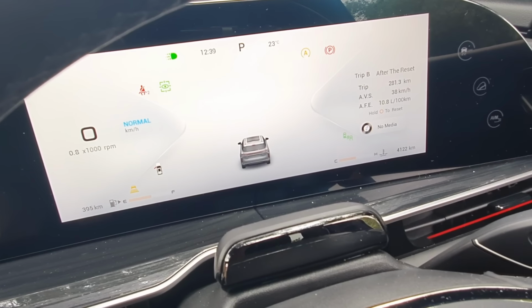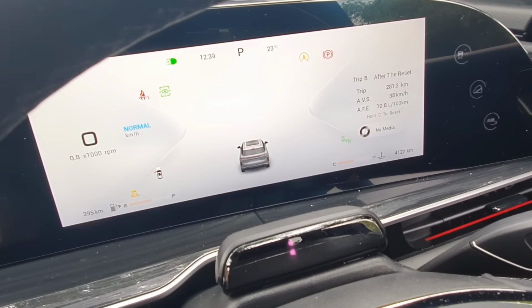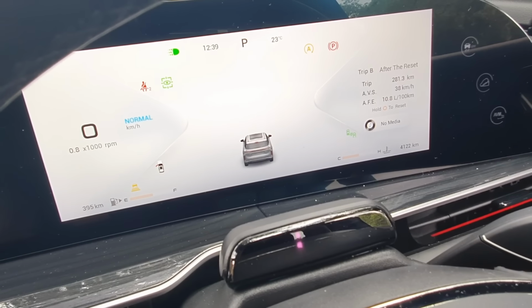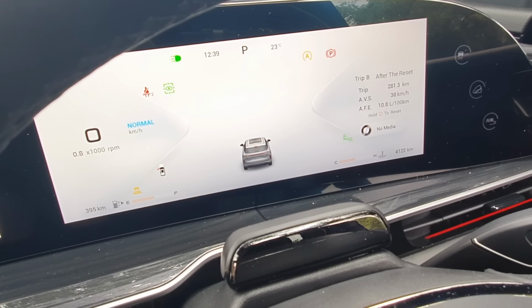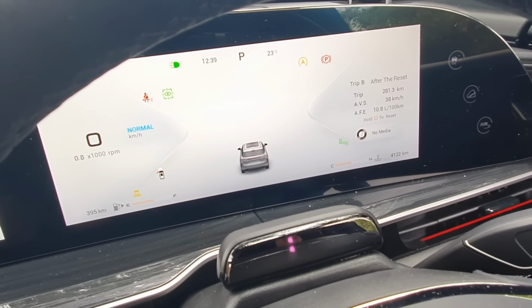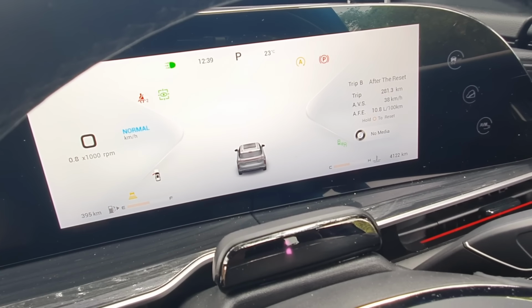Done 291 kilometers so far and 10.8 liters overall, and that includes our drive-through to Hearties. It was showing a bit higher than that even. But I think as an overall figure, most owners should achieve around 11 liters per 100. Now that's something you've just got to understand and accept. If you're going to buy a car like this, that is what you're going to live with. So just keep it in mind.